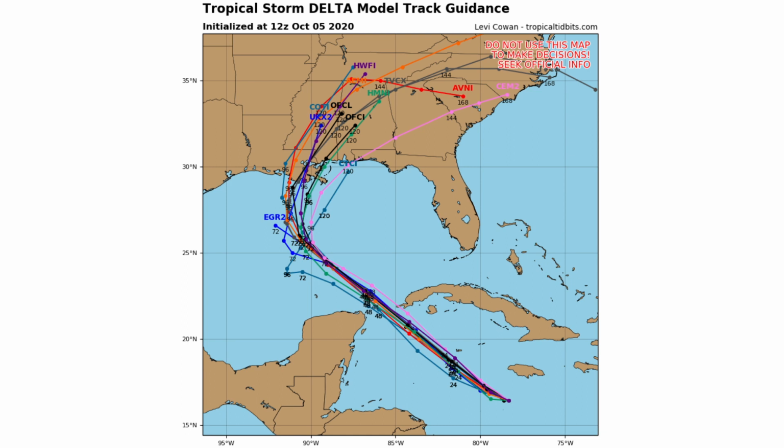Now, here's the model track guidance, and look how tightly packed up these models are. Most of them are within, I would say, a 25 to 50 mile radius of each other, and most of them are bringing this northwestward into parts of the central Gulf of Mexico, and then bringing this into parts of Louisiana or Mississippi, and then bringing this back out into the Atlantic, maybe forms again into a subtropical system offshore. So that's generally the track.